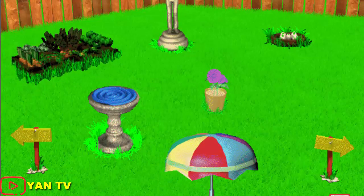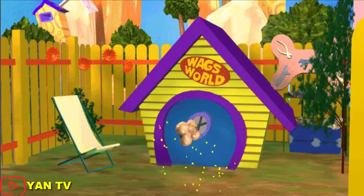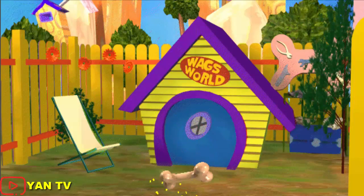Follow the 3 steps to the clue. Remember, it is the 3 steps we need to find. Wow! You've found Wags' bone! Great! He'll surely come out and play now.